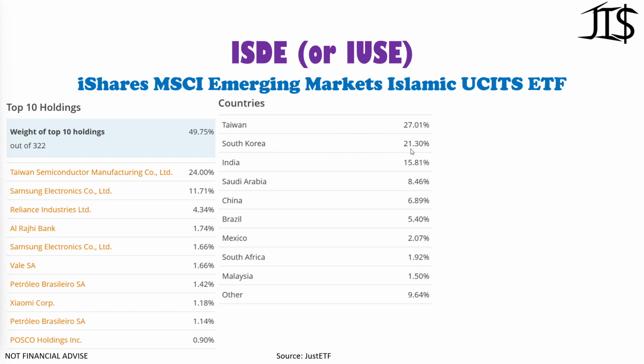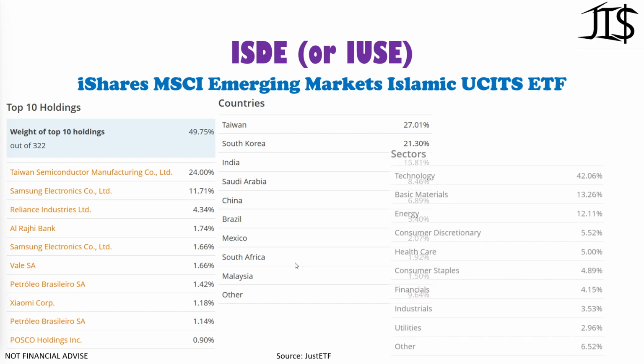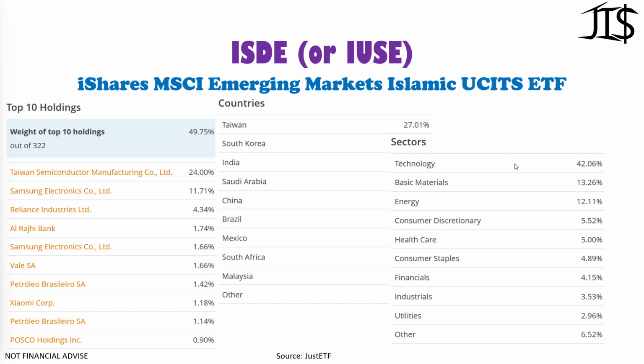South Korea 21%, Taiwan 27%, India 15%. Here at least you have a nice distribution over the emergent countries. So in that regard, it's quite a nice ETF. And the technology sector here is slightly lower than the Islamic ETF for the USA, but still quite high, 42%. Basic materials 13%, and energy makes up 12.11% here.